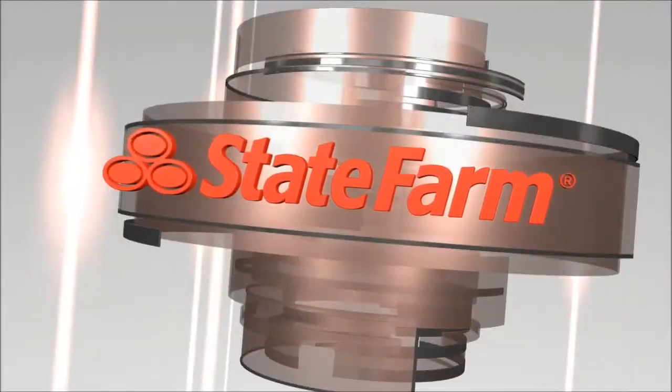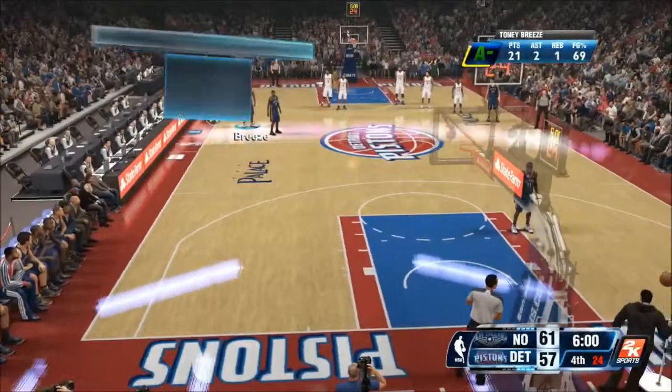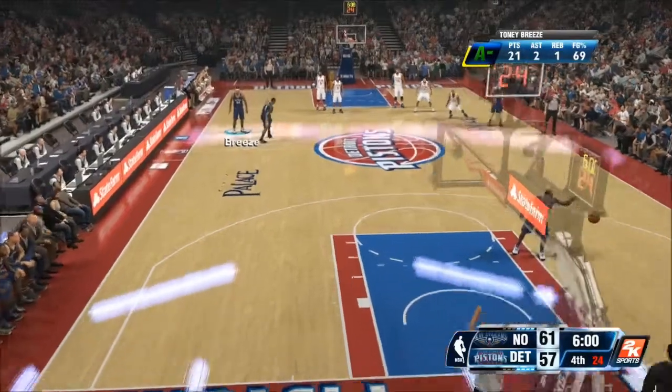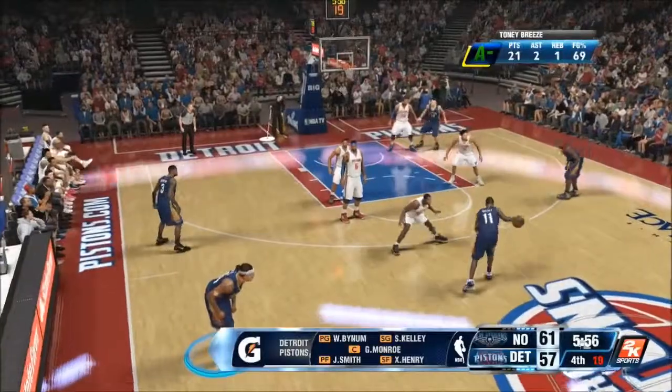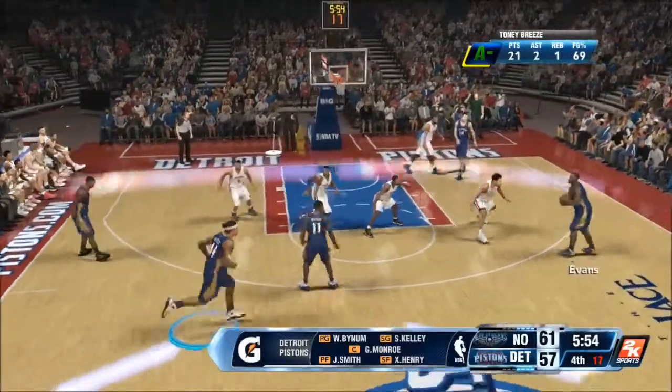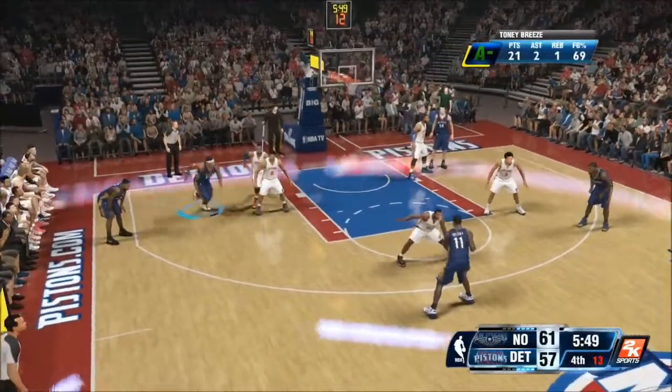In a moment now to check out our State Farm assist to the game, and what a pass it was by a talented point guard. Well, this is what he does. This is the kind of plays he's known for, Kevin. Xavier Henry is out there with Smith. Then it's Bynum. Then it's Greg Monroe. And it's Kelly in at the 2 guard. That's the group for Detroit right now.